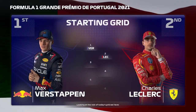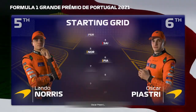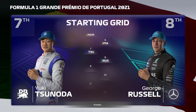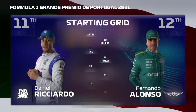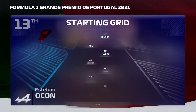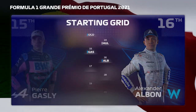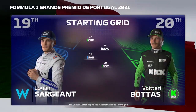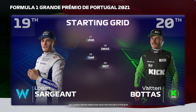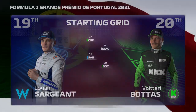Looking at the rest of today's grid, we have Perez, Sainz, Norris, Oscar Piastri, Tsunoda, Russell, Stroll, Hamilton, Ricciardo, Fernando Alonso, Ocon, Hülkenberg, Gasly, Albon, Zhou, Magnussen, Sargent, and Valtteri Bottas begins the race from the back of the grid. Which of these talented drivers will come out on top today?